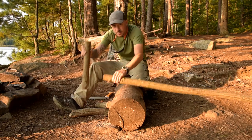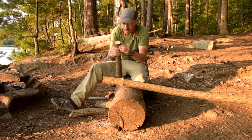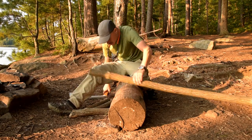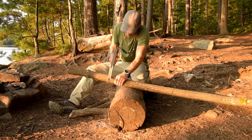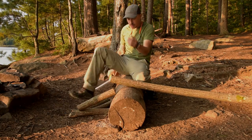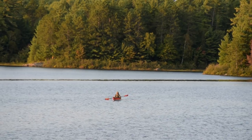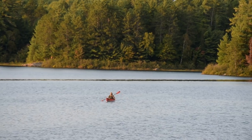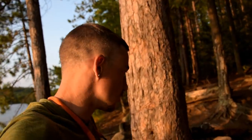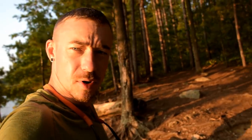See what I mean about the bark? It's very stringy, it likes to stay attached to itself. Pretty decent. Pretty decent. Mosquitoes. There you see it, old Dougie's coming back. So I was able to get a couple more pieces of wood and have that much wood cut up, so it's pretty decent. I'm getting supper on pretty soon here.